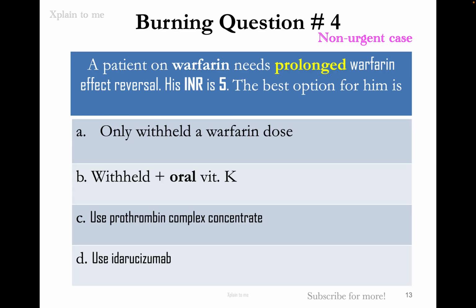Pause and answer this. Okay, let me answer. So let's answer the last one. Okay, idarucizumab. The anticoagulant effect of dabigatran can be reversed by the antidote idarucizumab, not warfarin. So that's gone. Then about the first one, can you withhold the warfarin dose?